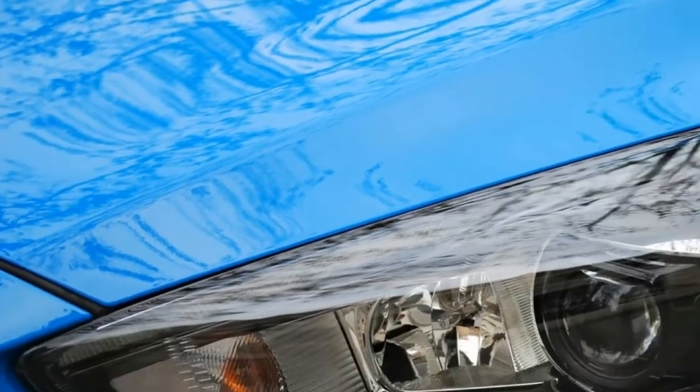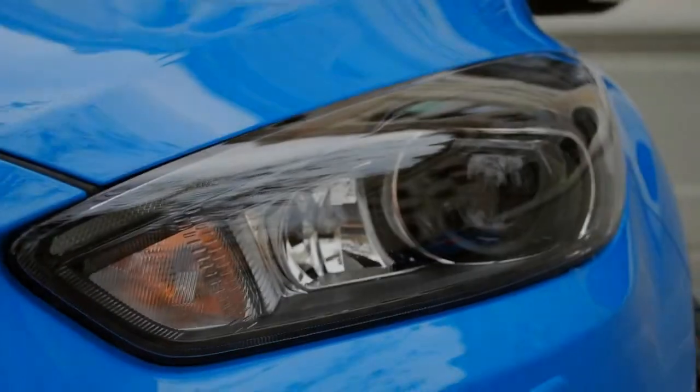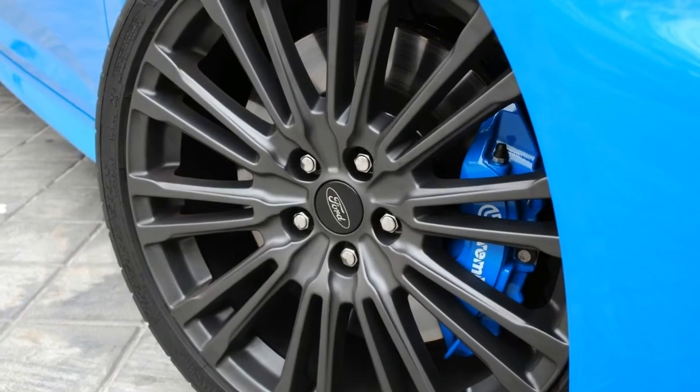And if you drift it every day, the systems remember and politely ask you to change the differential lubricant at shorter intervals. Climb inside and the cabin is a bit of a letdown.